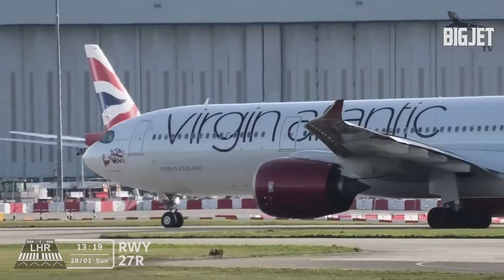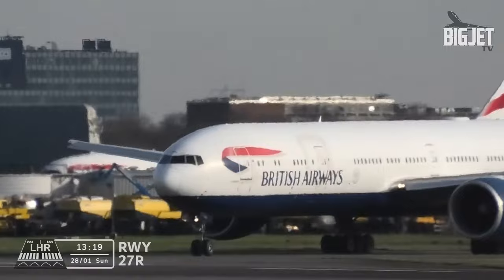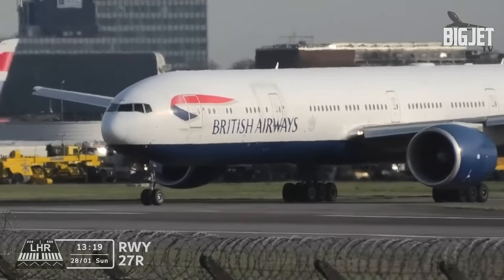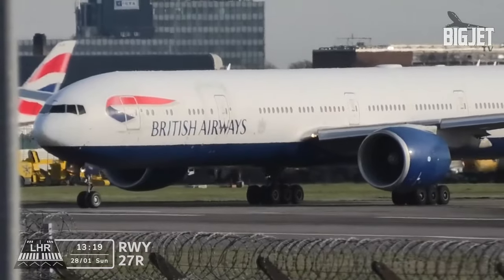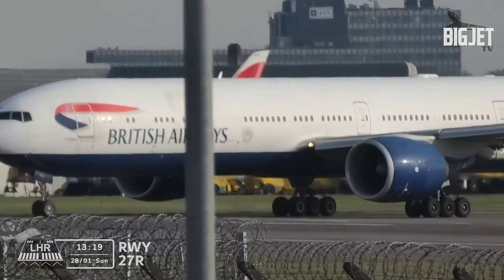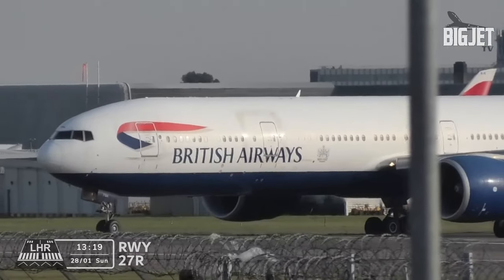After this little 320. Okay, so this is going to Cardiff, folks. This is off to Cardiff, the maintenance division of British Airways. So that could be going down there for an A check. I mean, she's quite an old bird, I think. I shouldn't really say that.